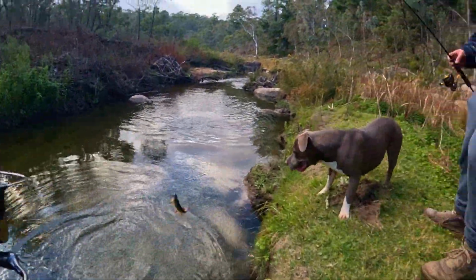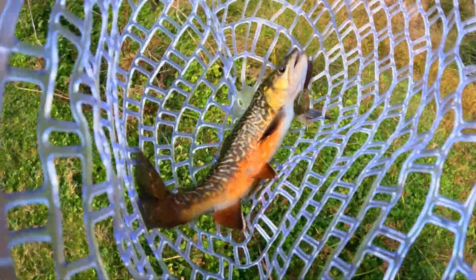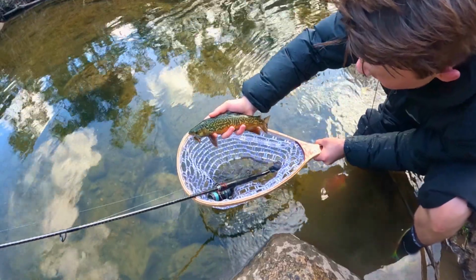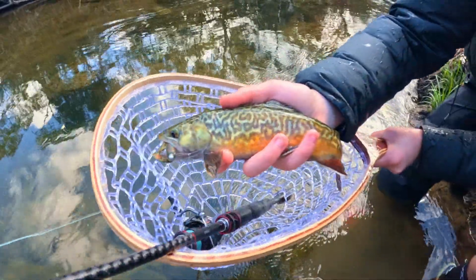Oh, I'm just gonna lift him up. Look at that, guys. Beautiful tiger trout, that's my first one. Look at the colours on that. Gorgeous colours, that's so beautiful.